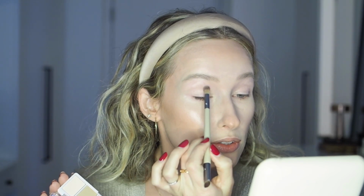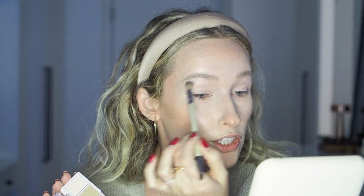I've been quite impressed with the pigment and the formulation of these eyeshadows. They are not ultra powdery, they don't fluff everywhere. They're just really nice, not too pigmented, but also not too sheer. Let's use the light shade all over the eye. When I start my eyeshadow looks, I always like to just dust over a very sheer neutral shade.